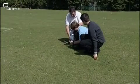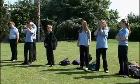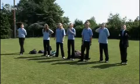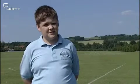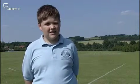Yep, and then push down the button, count down from 5 loudly. 5, 4, 3, 2, 1. It was good pushing the button because when you actually pushed it, you actually felt the electric shock go all the way through to the rocket. It was fun. I was expecting the parachute to come out, but when it didn't, it was kind of surprising.